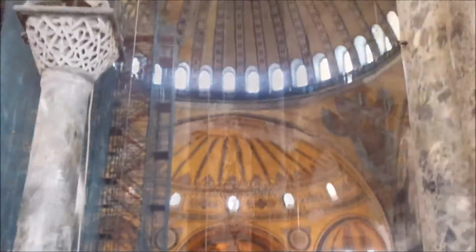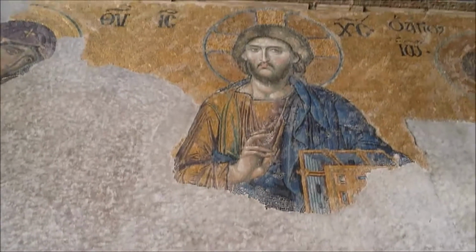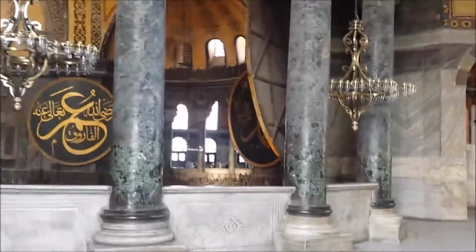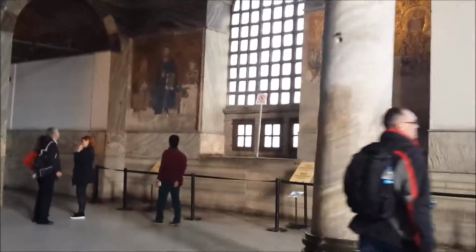Same, same. Marble door. To see the upper chamber or something. It's full of mosaics like those. So awesome. They're from like the 13th century.